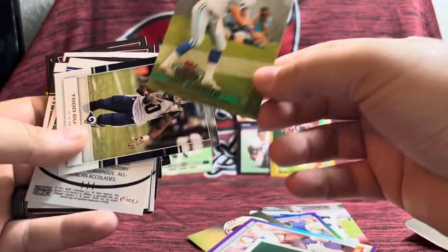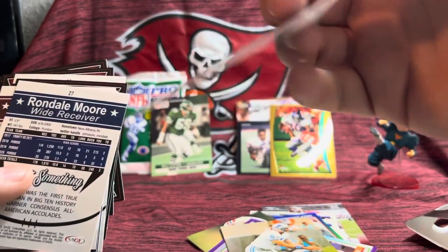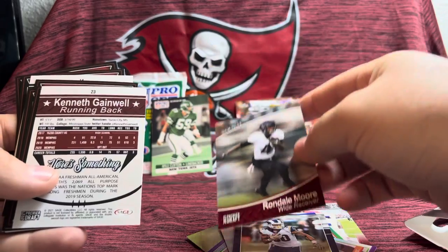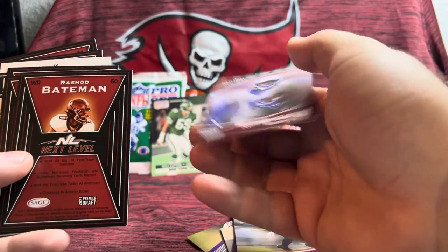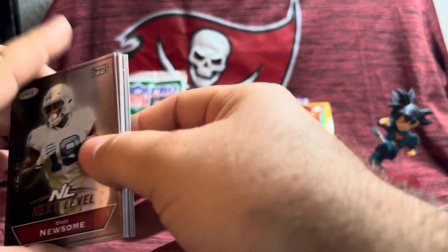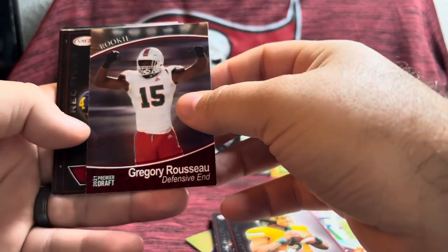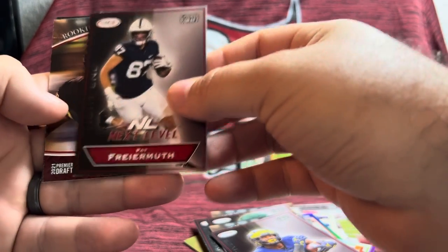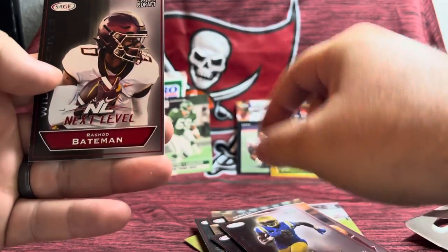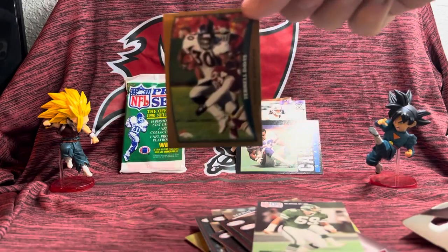And we got Jim Arnold from the Lions. Todd Gurley. Randall Moore. Let's see if this is a good one. Rookie. Another rookie. Never heard of that guy. Kenneth Gainwell. Never heard of that guy. So it looks like the rest of these cards are... I gotta flip them around here. I don't think we got any hits other than that Terrell Davis. Next level. Trey Lance. Gregory Rousseau. Nico Collins. Pat Freiermuth. Sage Surratt. Demetric Felton. And Rashad Bateman. Never heard of any of those guys before in my life. Looks like this is the hit that they're talking about.